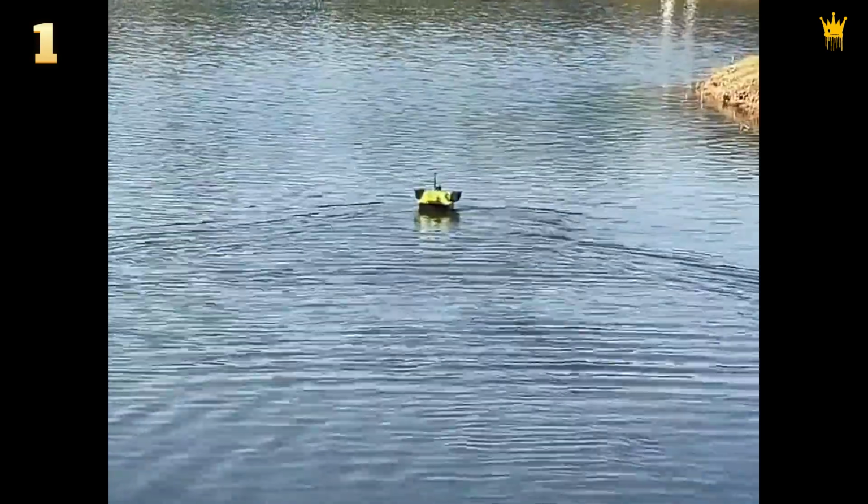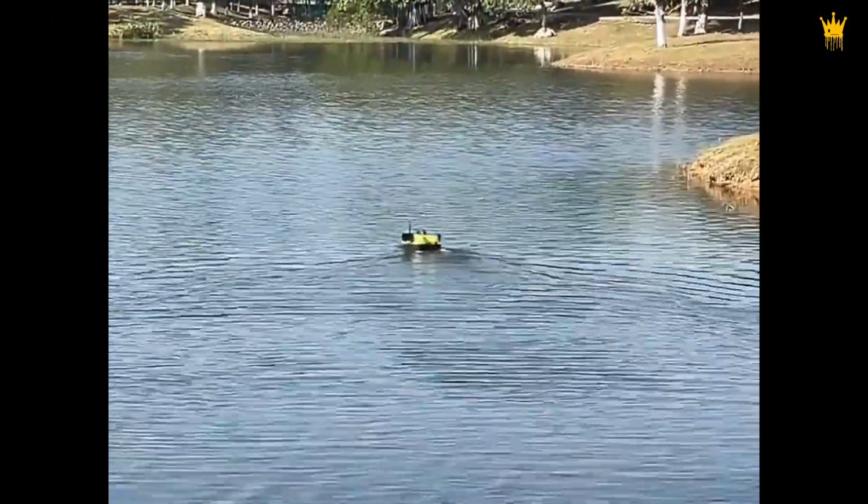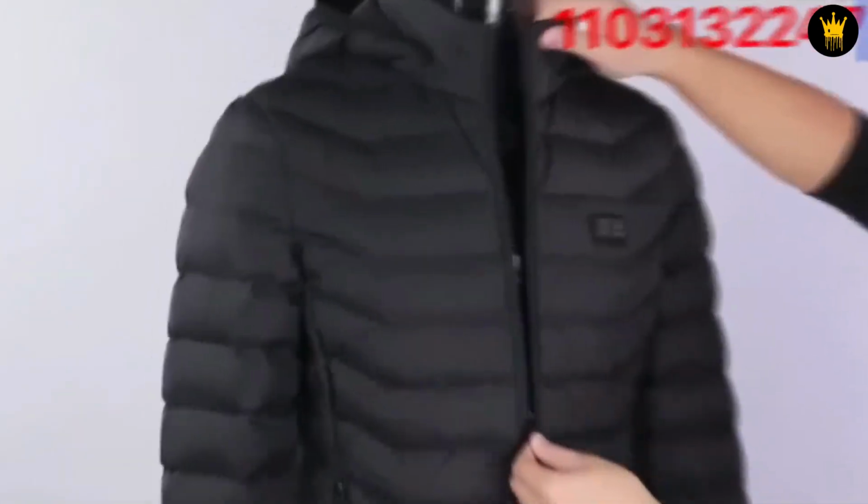If you're serious about your fishing and want to improve efficiency, this GPS Nest fishing boat is an essential tool for modern anglers. That wraps up our list.